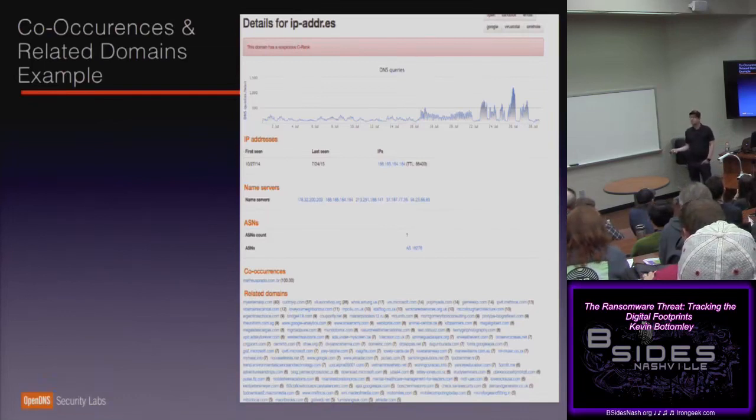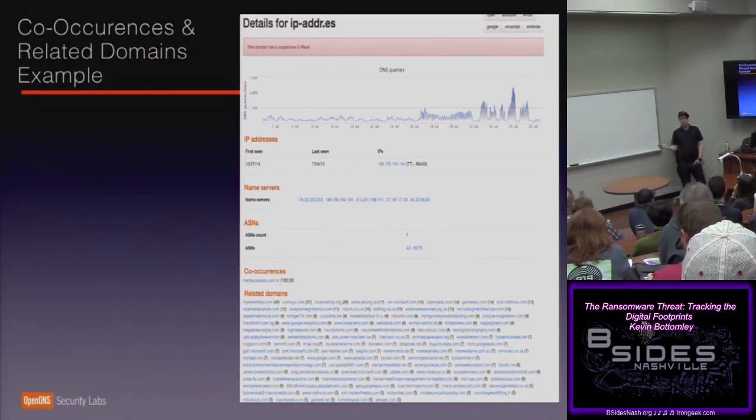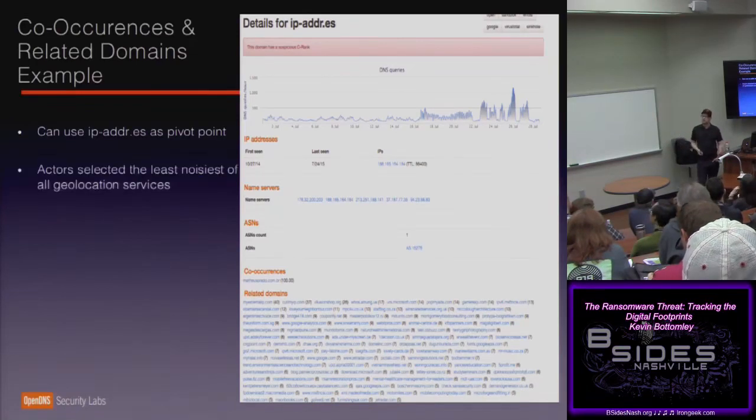But we had to train this so that we could auto-block all the domains that were queried right around the same time as the IP address. Because eventually, once we built up the training set, anything that called out to that domain afterwards was essentially CryptoWall. Our FP rate was like 0.05%. So essentially, we used it as a pivot point to find all the other domains.